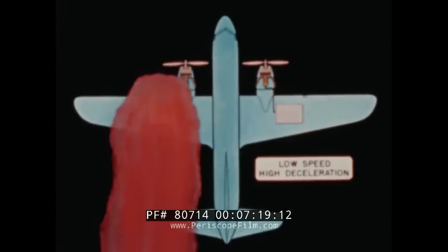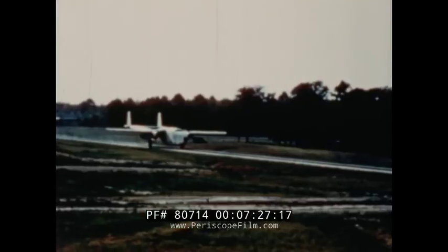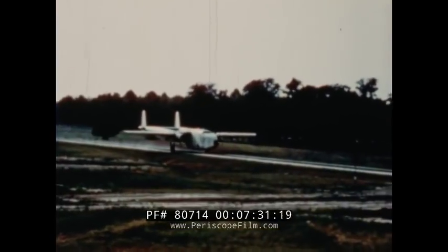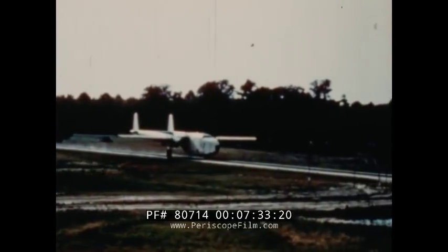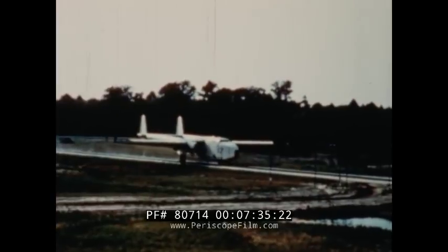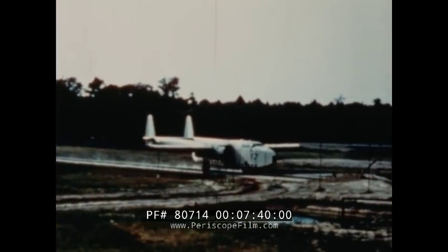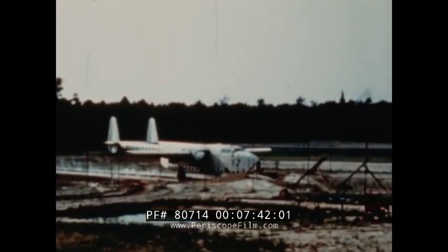Now watch in the next crash the transition of the fuel mist development from the high-speed, low deceleration pattern to the low-speed, high deceleration pattern. Here comes the airplane at about 90 miles an hour. The motion is reduced to 1/5 normal speed. Impact at the barrier will produce momentary moderate airplane deceleration. Observe that the fuel, dyed red, streams directly back from the leading edge.